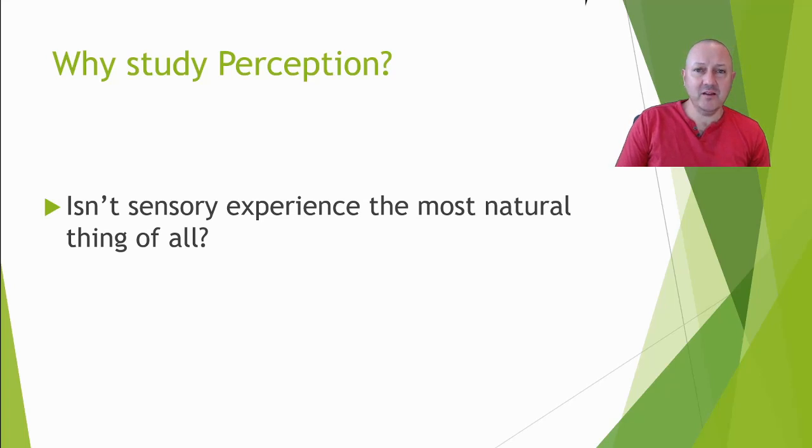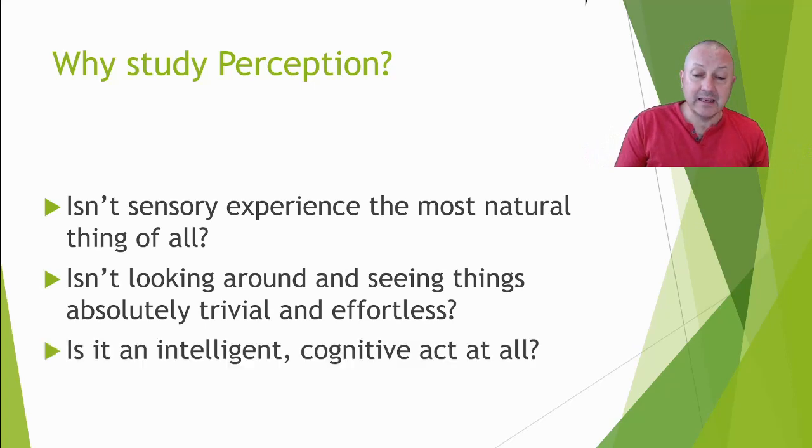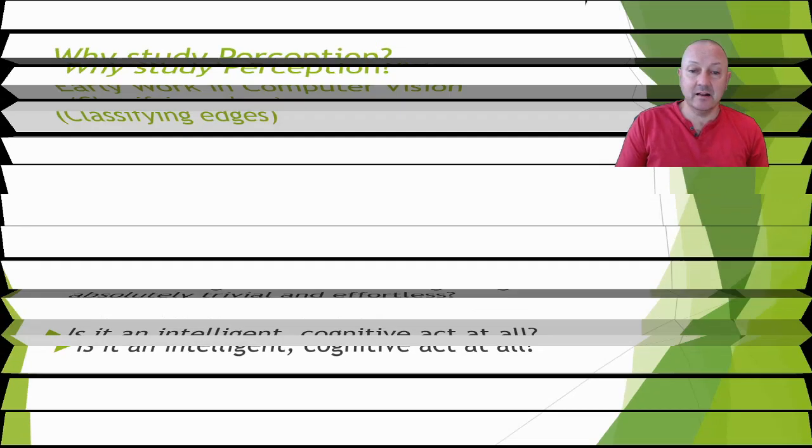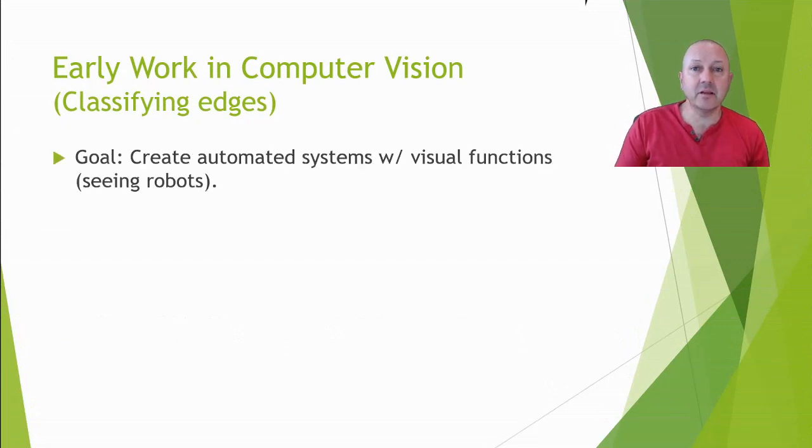When you look at someone's face, who's a friend of yours, you say, oh yeah, I know that, I recognize that. But we don't look at the complexity of the processing, the neural processing that goes into it. It's easy to do, right? Maybe not an intelligent act at all. Well, it turns out it's really a hard task if you try to get a robot or a computer to do it. So the goal is to create automated systems, right, with visual functions.